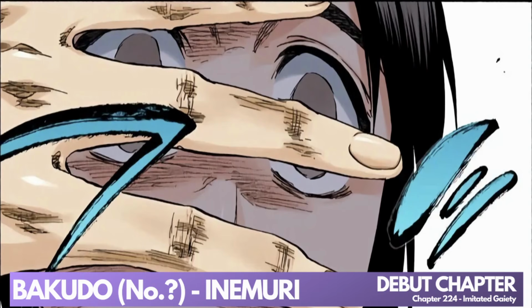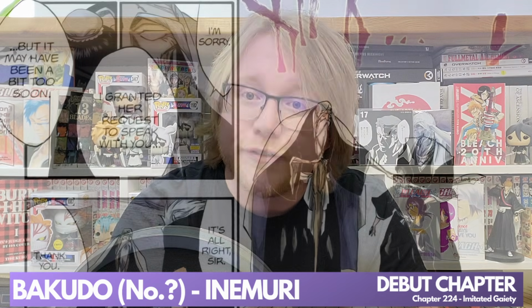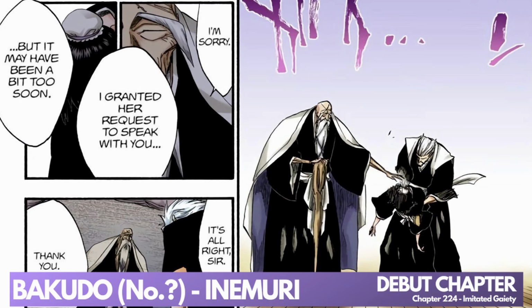And then in chapter 224, Yamamoto uses a spell called Inamuri to quickly put Hinamori into a dazed state after she rapidly spirals out of control mentally, simply by placing his hand in front of her face. And afterwards, she quickly falls unconscious. Now, this does seem to be very similar to Tanma Otoshi in my opinion, except maybe not quite as abrupt.